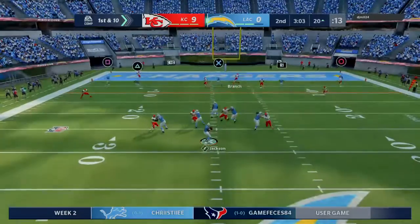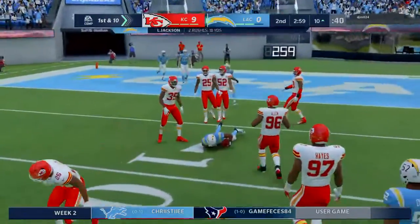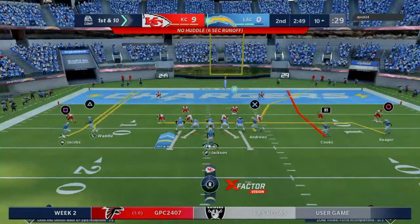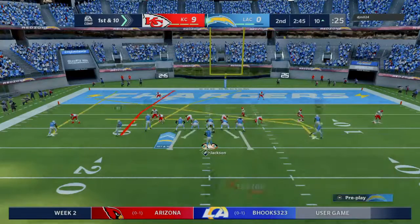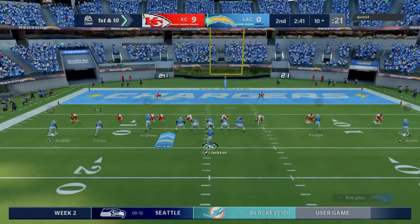From the red zone now, they'll look to throw. Forced out to his left. He's going to take off with it. Give him 10 that time, escaping the danger, running with it, and picking up a first down. 10 more yards. That's another Chargers first down. First down and goal to go.